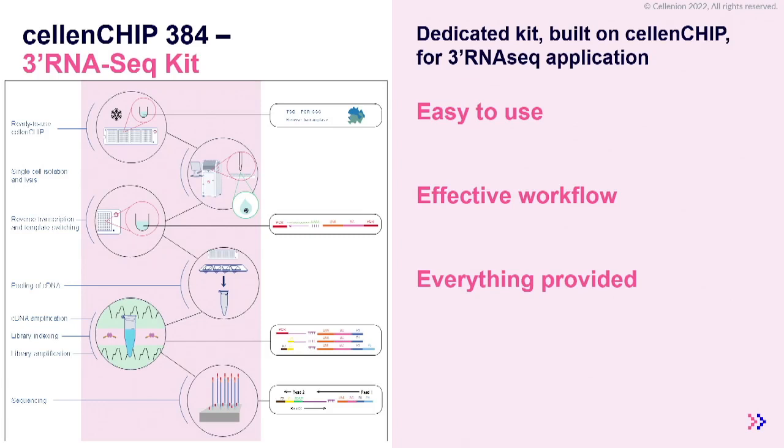And then you will just have to perform the reverse transcription in the cell and chip, which will introduce the barcode during the reverse transcription, and the TSO. And then you pool everything in the tube and you go for regular library prep with a cDNA amplification and fragmentation, and again, amplification of your library before going to Illumina sequencing. Super easy, and again, everything is provided.